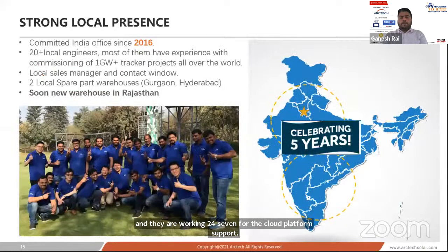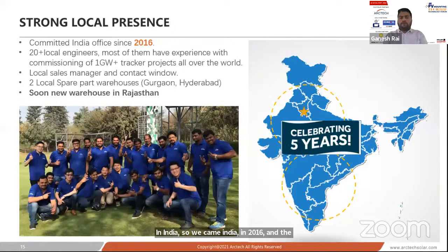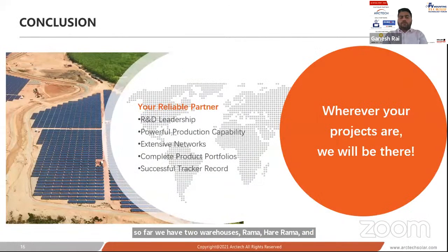This is the team in India. We came to India in 2016, and this year we are celebrating 5 years. We have 20 plus engineers supporting site related activities. We have local managers as the local contact window. So far we have 2 warehouses, Gurgaon and Hyderabad, and very soon we are going to launch a warehouse in Rajasthan as well. So this is the conclusion.